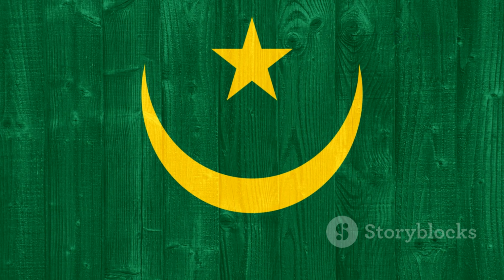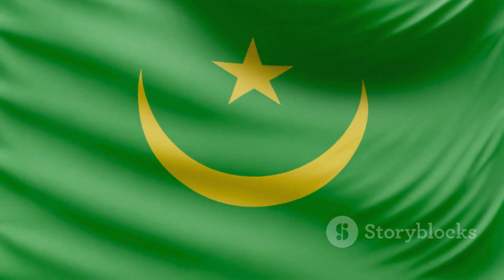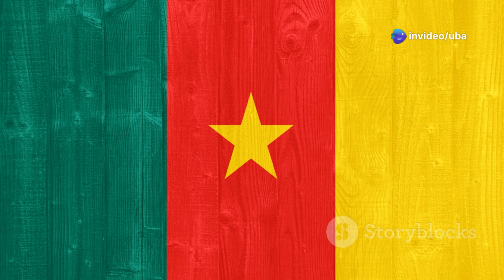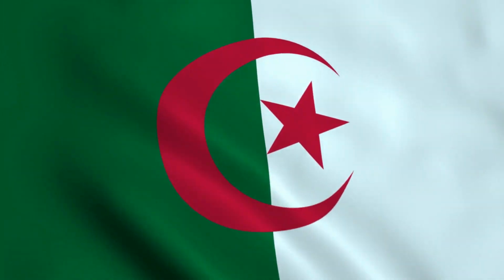It's as profound and symbolic as the nation itself. The primary color you'll see is a deep green. Now, in many cultures, green means go or money, or maybe that your vegetables have gone bad. But here and across the Islamic world, green is a color of deep significance.